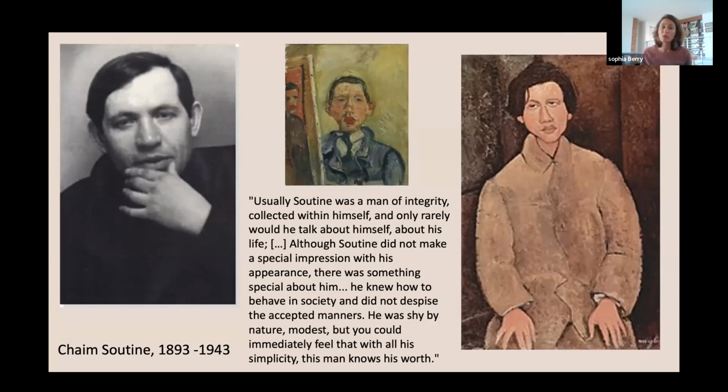So Soutine was very friendly with Orloff. I think he felt that she was kind of a mother figure for him. And also Soutine was not a very healthy man. He had problems with digestion, with his ulcer, and he needed support. The painting that you see in the middle, that's a self-portrait of Soutine.